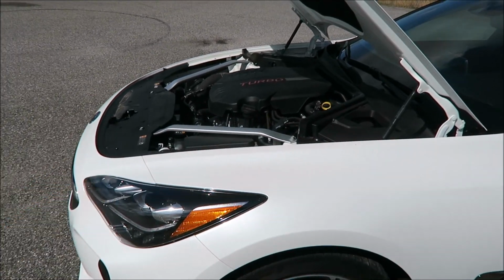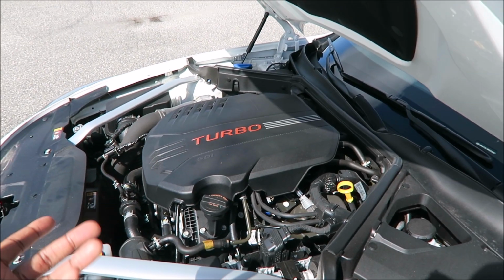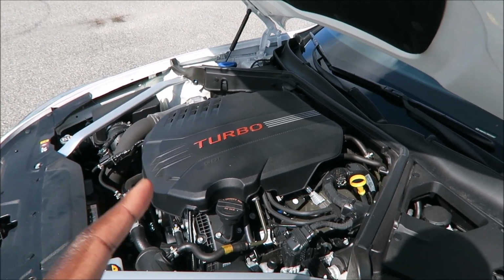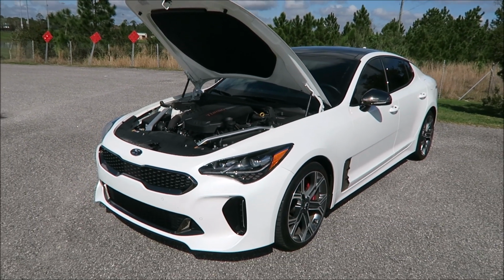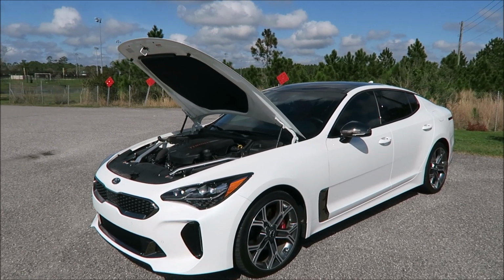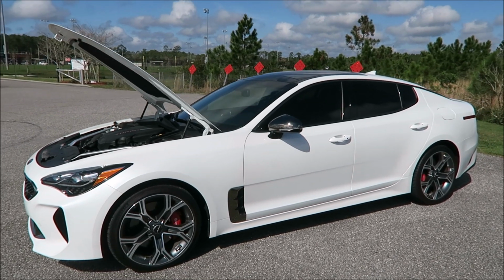The performance on this is so fun. I've done launch control videos for you guys. I've done burnout videos. I've really accelerated this car and kind of beat up on it a little bit and had some fun and really ran the engine, and it still has not thrown any kind of error codes, has not failed on me at all, has not given me any problems. And I'm really happy about that over the past 7,000 miles.